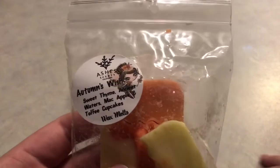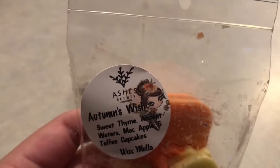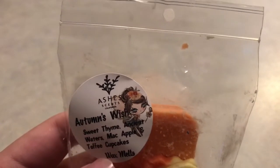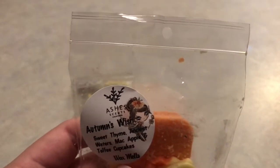Next sample we have is Autumn Wish. Is it Wish or Wishes? Autumn Wish, which is sweet thyme, apricot, sweet thyme, ancient waters, mac apple, and toffee cupcakes. Sorry, there's another apricot blend that has orange in it.